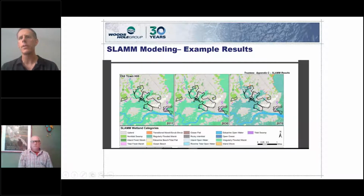This is a property of ours at Old Town Hill in Newbury. And you see this high marsh, this irregularly flooded marsh, in light green, and it starts to convert in dramatic change over to regularly flooded marsh, more tidal flats, conversion to open water. And it's seen even more pronounced than this than in the Old Town Hill area, which could be one of the more resilient places in the Great Marsh. But we knew that there was going to be a dramatic shift after 2050.